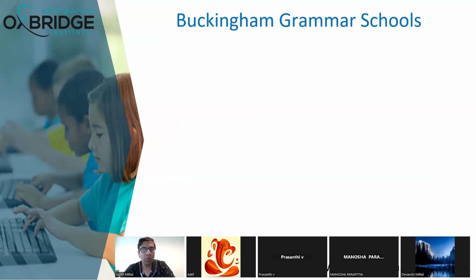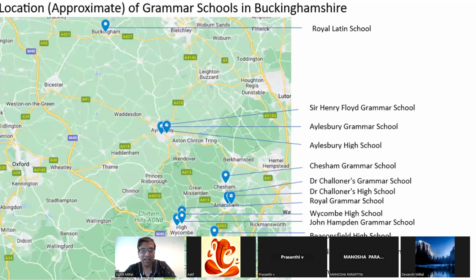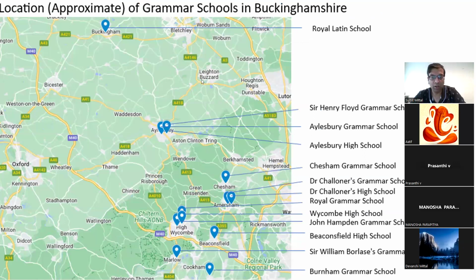Now let's talk about Buckingham grammar schools. Buckingham is a very good area to live in terms of grammar school admissions because we have a lot of grammar schools per unit of population density. We have 13 grammar schools in Buckingham, and this map shows us where all those grammar schools are. We have a big concentration of grammar schools towards London, and near Buckingham, we have the Royal Latin School as well. This map helpfully lists all 13 grammar schools in Buckingham.